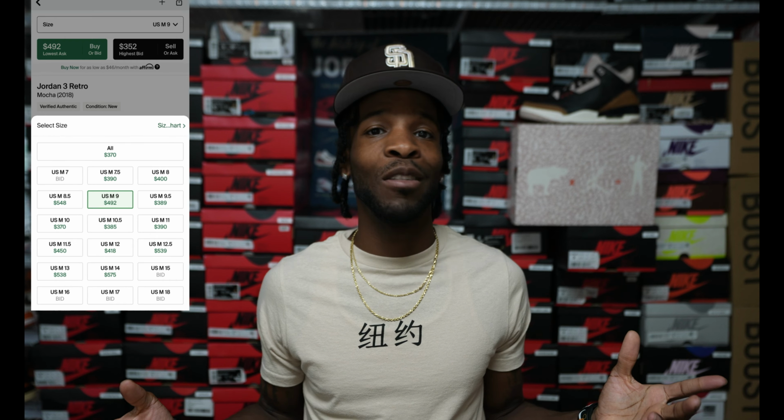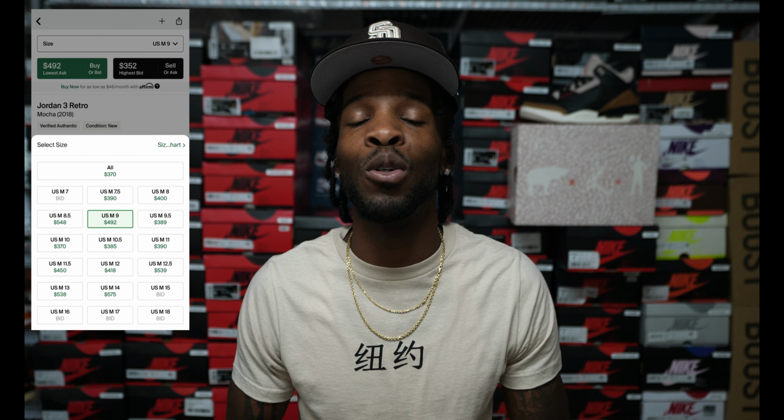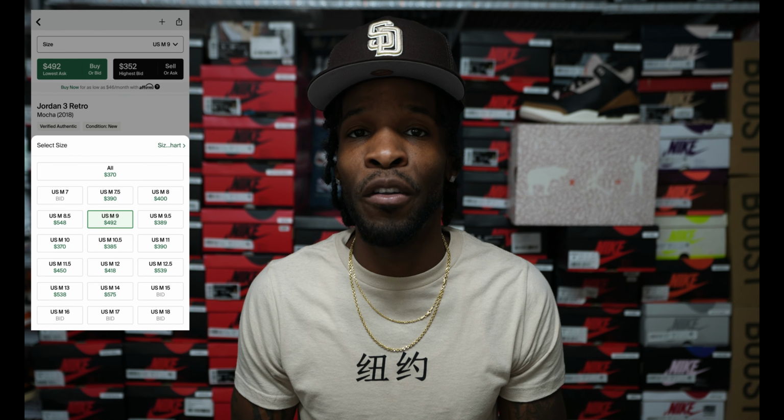And if you take a look at those Mocha 3s, the resale has went up crazy on those shoes. It caught a lot of people off guard, the price of those Mocha 3s. But anyways, I do see this shoe doing numbers such as those down the line when the market gets better. But for now, we're gonna talk directly about this shoe.